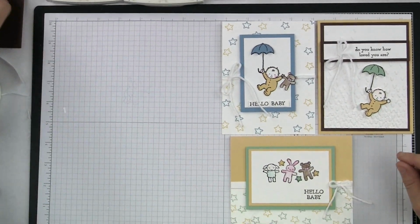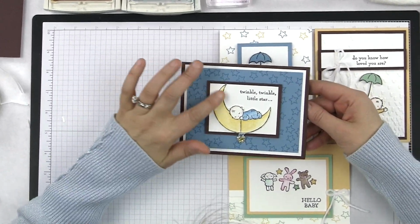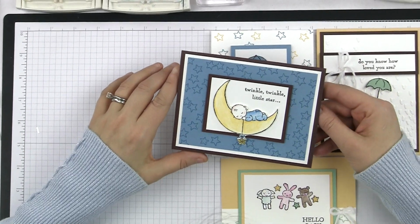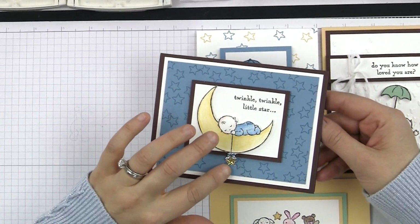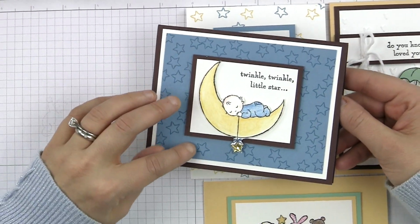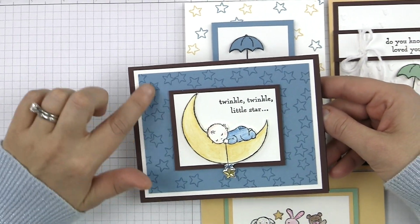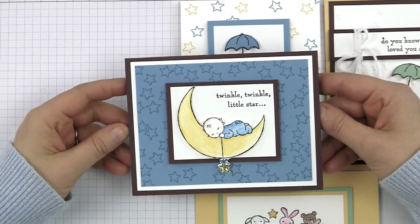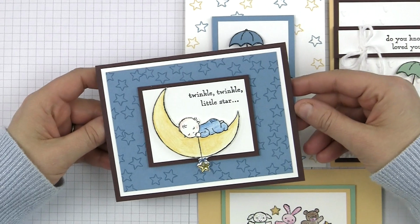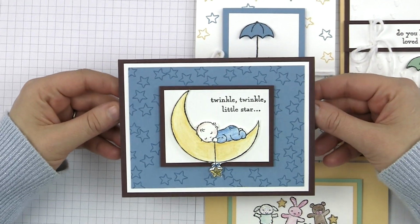All right, so here is the next one, Twinkle, Twinkle, Little Star. So this is the little baby. Loved this one. You can see down here is one of our gold metallic enamel dots. Loved that. And it's for a little boy. This is Marina Mist, stamped on Marina Mist with those stars. And in this one, I actually used the star that's all three mounted together. This is not the single star. So that was pretty neat.